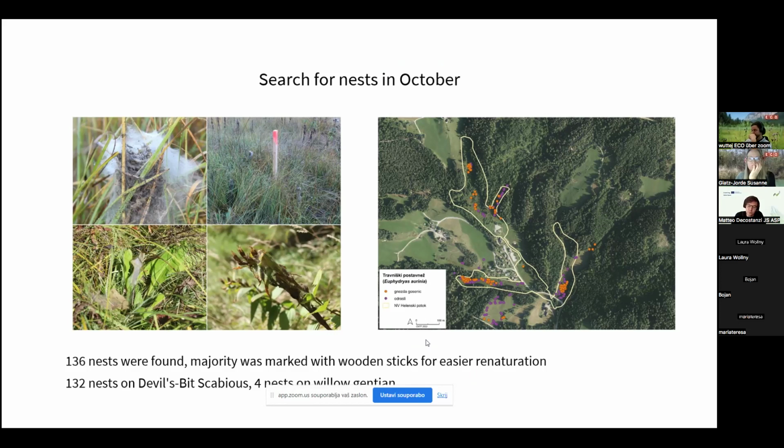We found 136 nests, most of them on Devil's Bit Scabious, and a few of them also on Willow Gentian. In the right picture, you can see the orange spots are the nests, and the purple spots are adult animals detected on the field during the monitoring.